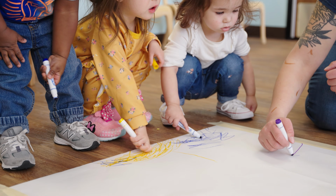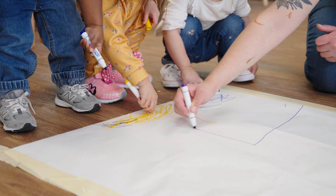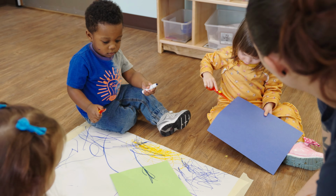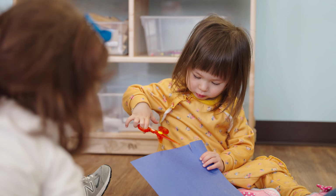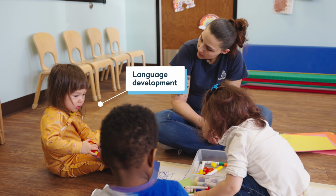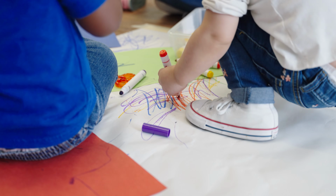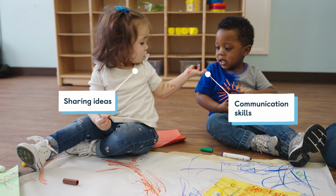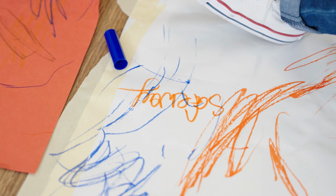Our Discovery Preschool classrooms are learning about what makes our community so great. In our centers, our preschoolers are making maps of our neighborhood. This activity is great for their language and literacy development, plus their communication skills and impulse control. They have to wait to take turns, then they're using words and gestures to share their ideas or ask questions about the community picture.